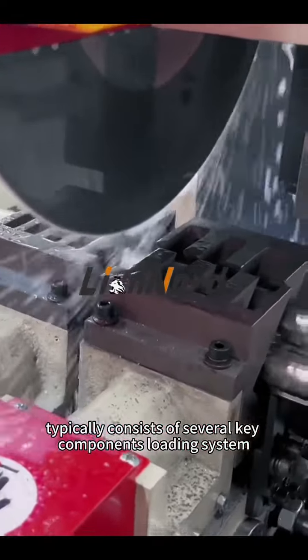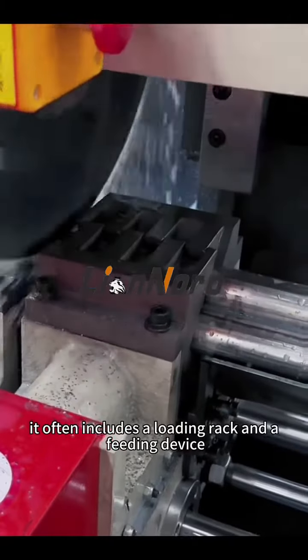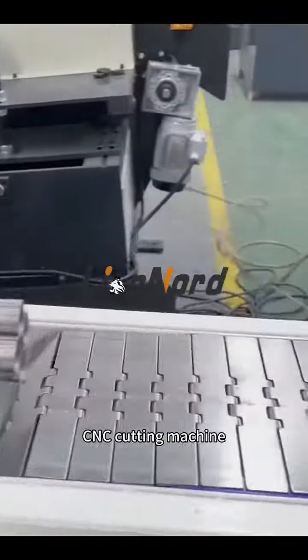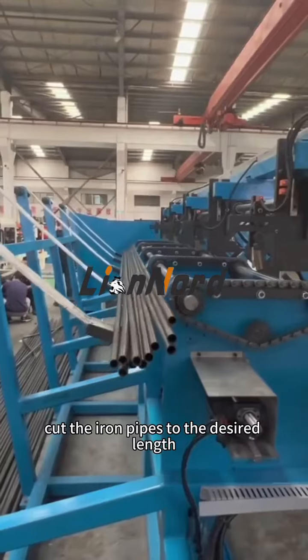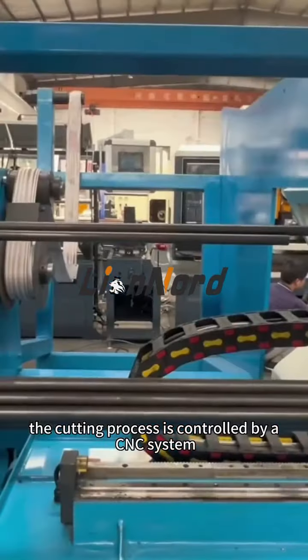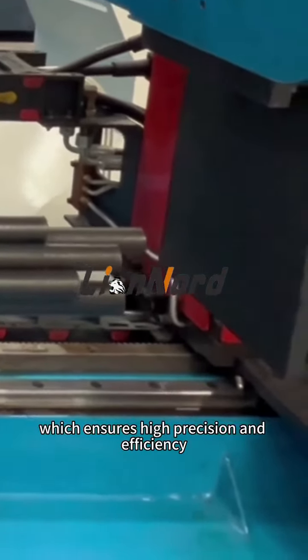Loading system. This is where the iron pipes are loaded onto the production line. It often includes a loading rack and a feeding device. CNC cutting machine. This machine uses a circular saw to cut the iron pipes to the desired length. The cutting process is controlled by a CNC system, which ensures high precision and efficiency.